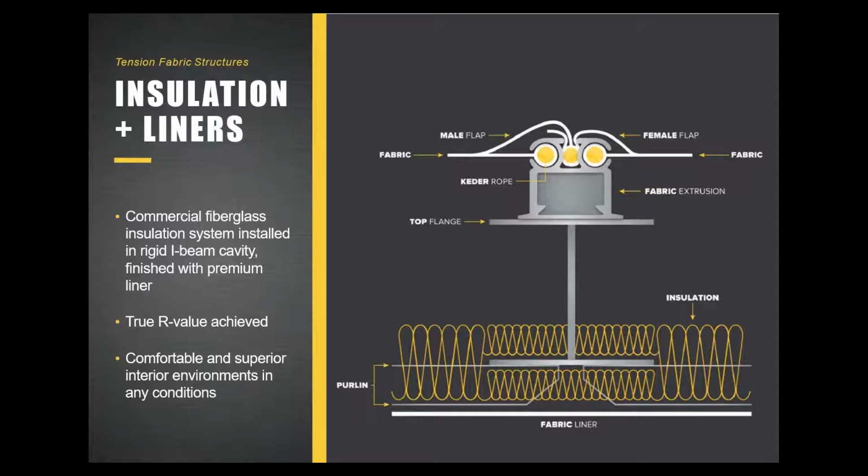But again, you can see our fabric panels are not terminated. They are attached with a Keter rope to our aluminum track, which is then bolted to our system. You can also see we've got a cap system that goes over each one of those aluminum tracks that eliminates any sort of water getting through that aluminum track.